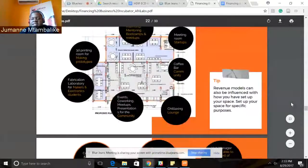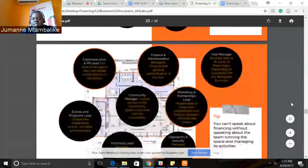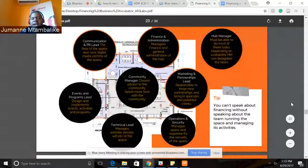But having an amazing space or well-designed space is not enough. You need a diverse team. And it's never about the team, it's about the roles of the team. So you can have very few people with multiple roles, but there are some crucial roles. If you miss them in your space, then it is very difficult.